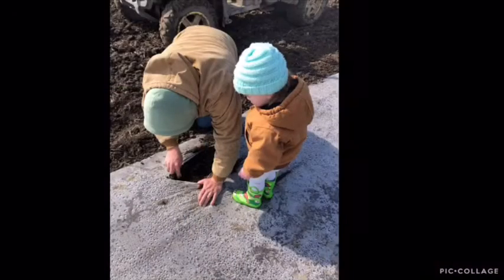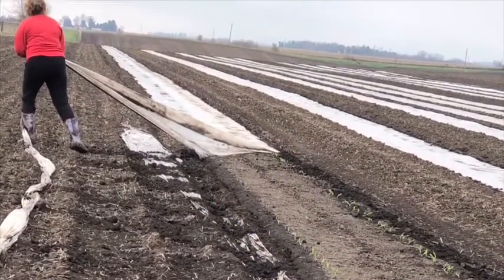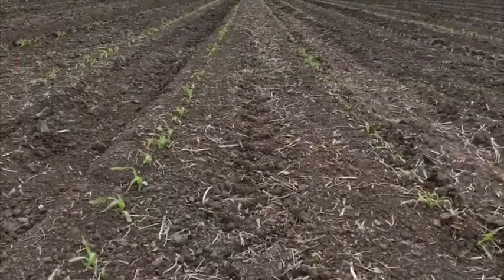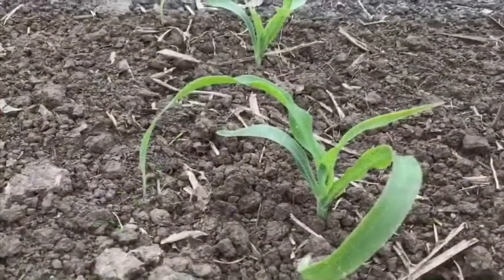Here you can see Jacob and Kennedy checking to see if the corn has germinated. You will notice the condensation on the top of the plastic, showing that the plastic is doing its job in keeping the soil warm. After the corn has emerged, the plastic is lifted. These pictures of sweet corn were taken on Monday, April 27th.